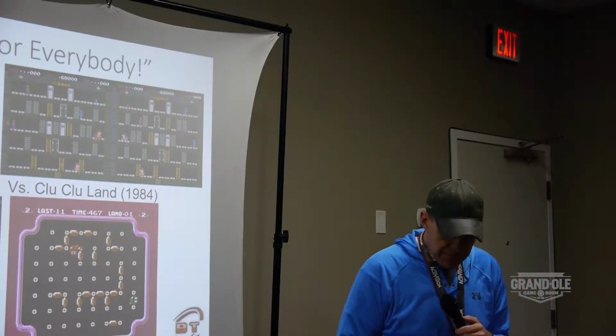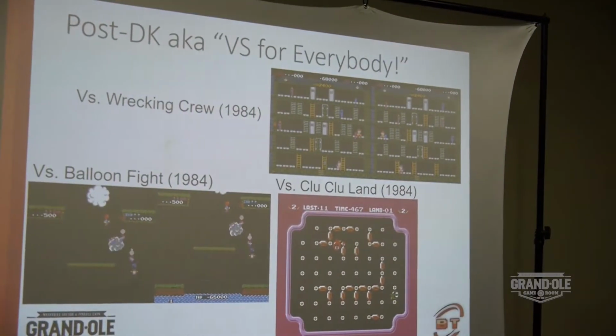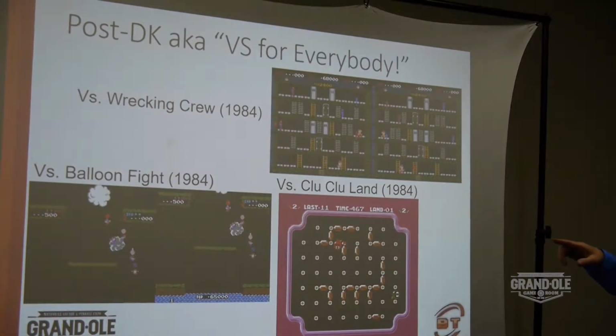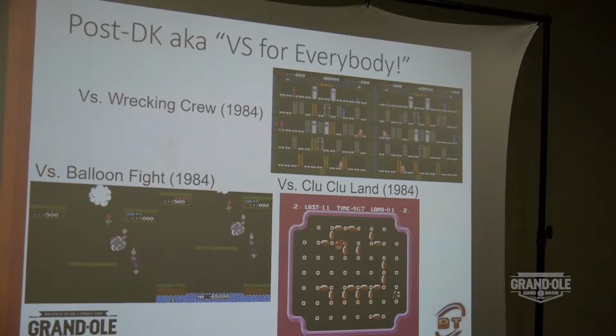Versus Balloon Fight, that's a 1984 game as well. Has anybody played this by any chance? Yeah. Do you like it? I see, and that's what I was going to say. It's probably one of the best games for the system all up. It's got a great mechanic. The way that it scrolls for the players, it's just a very, very neat game.